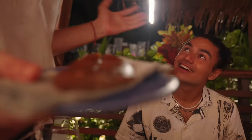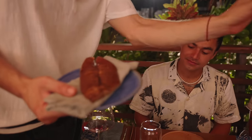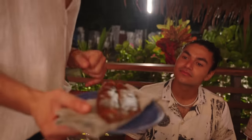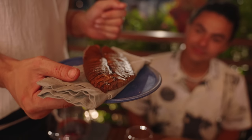And on top we have a bit of bottarga. Of course, this is not imported from Italy. It's made the same way, so lightly smoked, cured, and after dried. This is actually tuna bottarga. We got a tuna that was like 40 kilos, and we were lucky enough to have a bit of roe in there, so I had to do it.